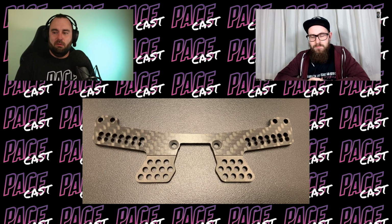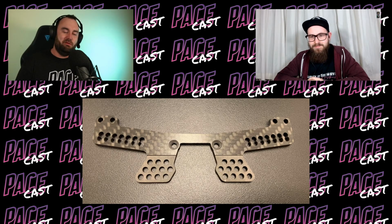Unfortunately, I'm not familiar enough with the original chassis to know exactly what's changed. But I did see a post saying that on camber change, the tire would actually hit the end of the stock shock tower. So they've tweaked it a little bit to make it more usable, which is kind of what you need. You don't want your tire hitting the shock tower, for sure. No, definitely.